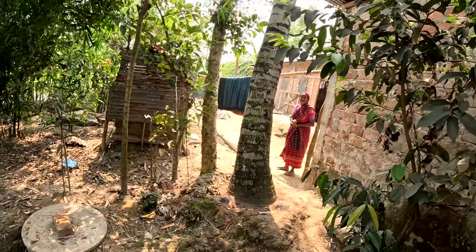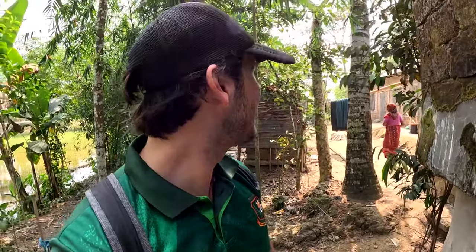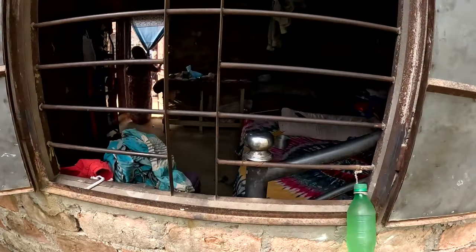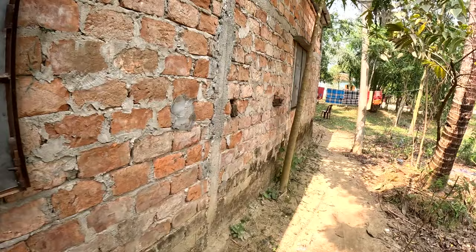So I think this is maybe... Don't know what she's saying. But it's so interesting, like this is their home. This is where they sleep. It's in these brick houses.